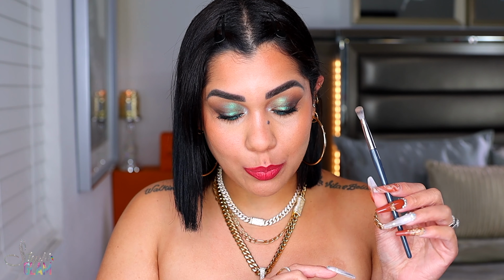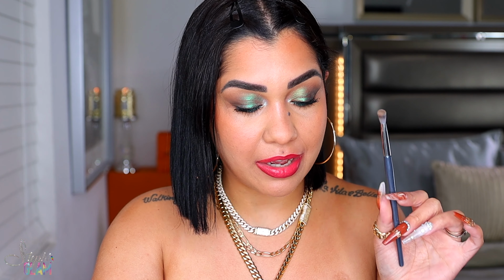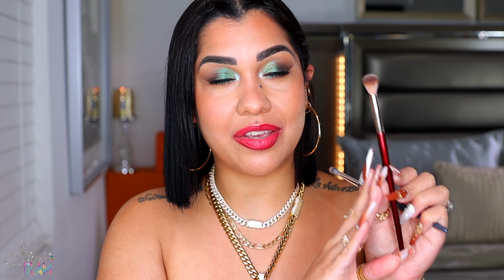This is not my cup of tea when it comes to me applying my transition shade or like an all-over brush. This is not the ambition that I have. I like something more like my 201. You guys know that this is my favorite BK Beauty brush. You guys see me using this brush, I think, in all my videos.